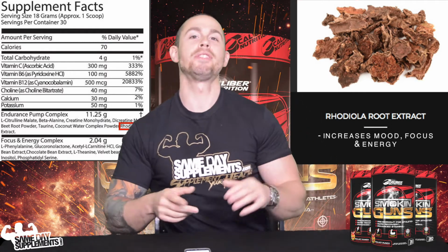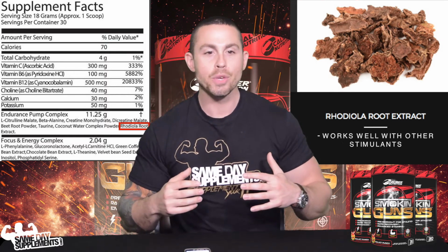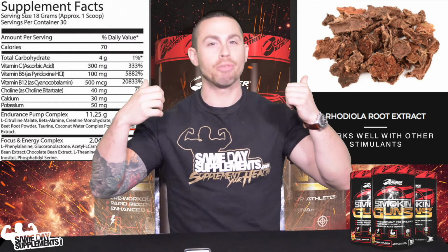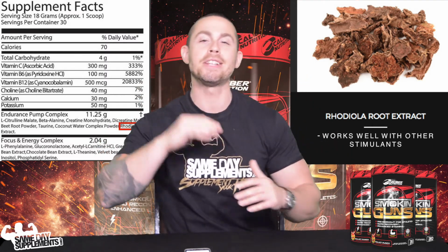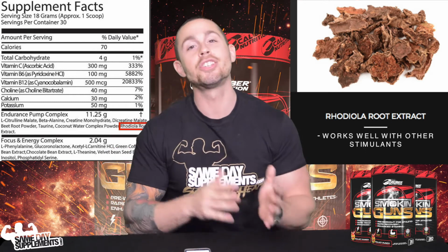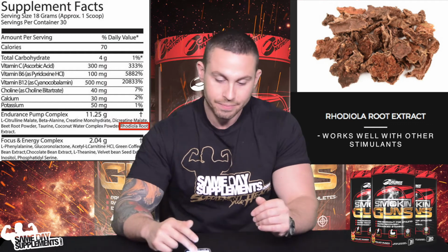Another great thing about the rhodiola is that it works synergistically with other stimulants, meaning that you won't get this crazy rise and a crazy crash. This kind of helps level it out, so as it's going up, it's going to stay and it's going to even out, and it's going to last a lot longer than, let's say, if you didn't have this in there.